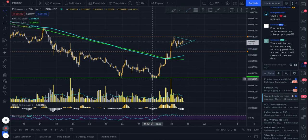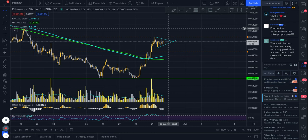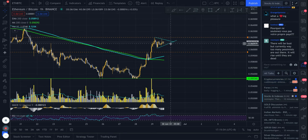So this is some sort of a symmetrical triangle, if you will. Right, and again, patterns are more likely to break out in the direction where it came from, right? So this is an up move. So technically speaking, the likelihood of breaking up is bigger. But as always, it's all probabilities, right? And the higher probability event doesn't always play out, right? So even if this is a 70% chance of breaking upward, there's still a 30% chance it comes down, right?